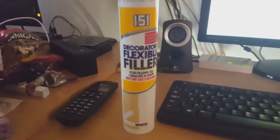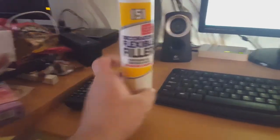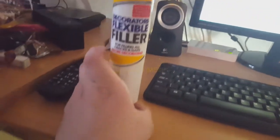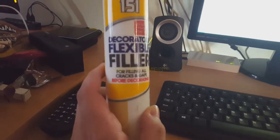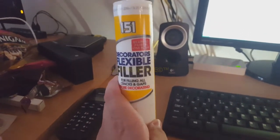Okay, it's Friday night, and normally people go out and stuff like that, but that's not what I do, for some strange reason. I've been to Poundland, and now it's shut, but I went in there before it shut, obviously, and got this stuff. This is the filler I'm going to be using for the holes and damages and other flaws in the wall to make it look a little bit more presentable.